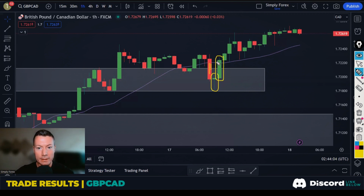So I entered here, I put my stop below here, and as you can see, I'm nicely in profit as we speak. It hasn't hit my first target yet, but as soon as it does, I will close 80%, and then leave 20% to run. At my first target, guys, I'm usually looking for a risk to reward of around 1:1. Something like this, and it hasn't quite hit my target yet. So nice trade thus far.